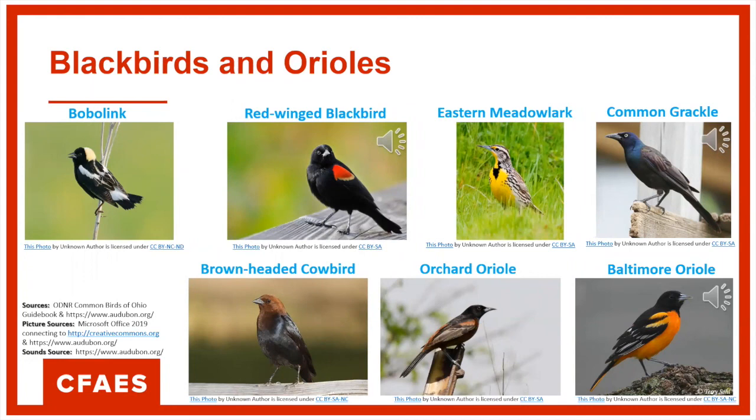So let's listen to the red-winged blackbird. Okay, and the next one here is the common grackle. And the last one here is the Baltimore oriole.